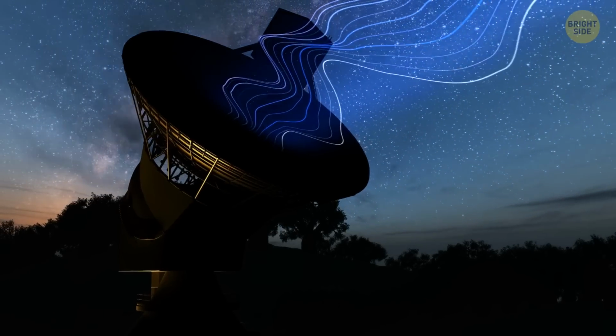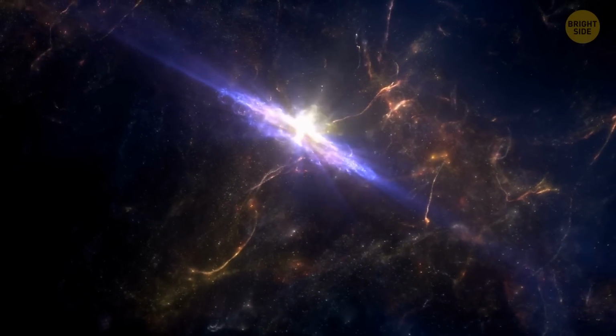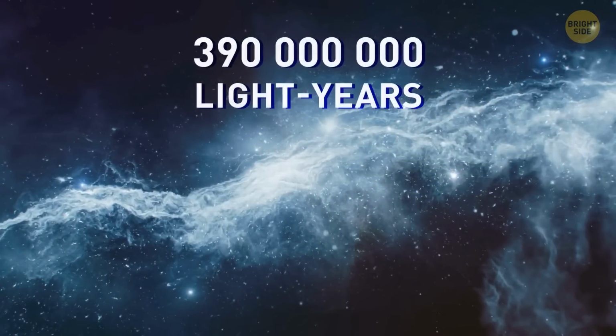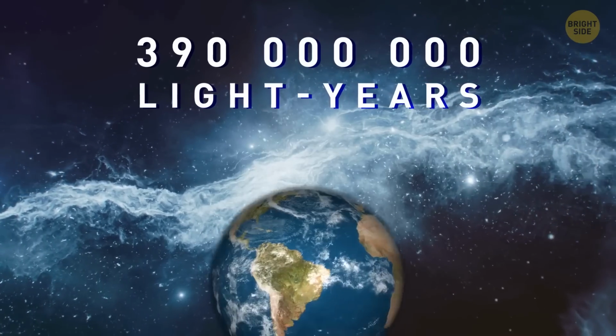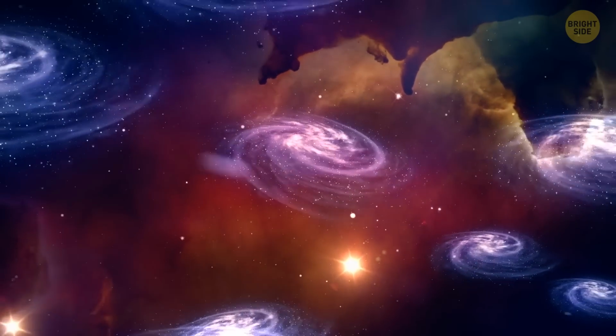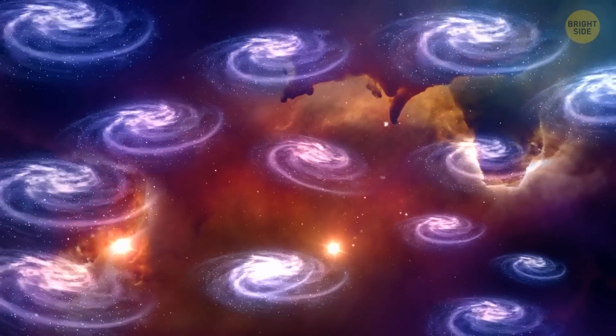Radio and X-ray telescopes detected a supermassive black hole that threw a temper tantrum many years ago. It happened in a galaxy cluster about 390 million light-years away from Earth. The crater this event left behind could fit 15 Milky Way galaxies. Yeah, I can't get my head around that either.